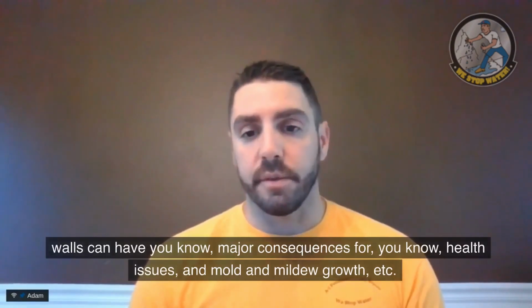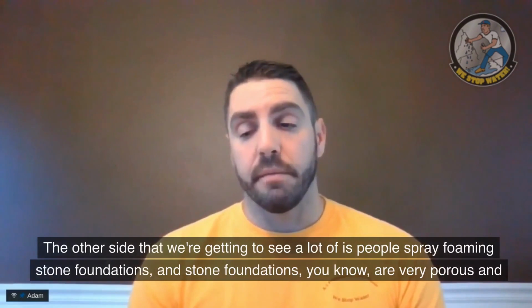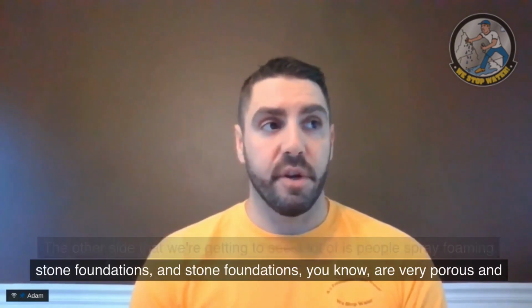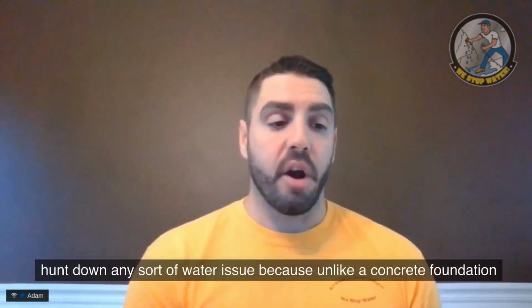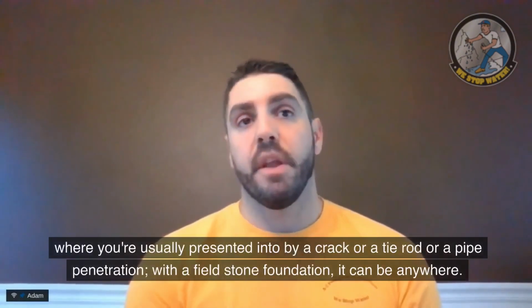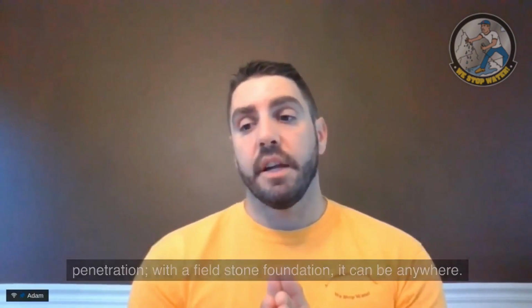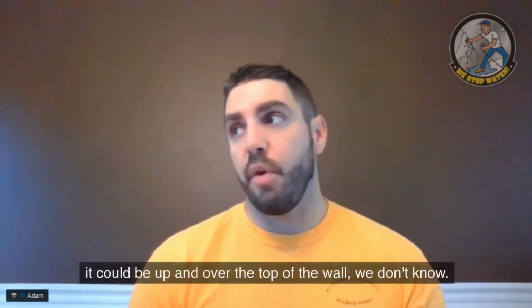Because obviously water coming in behind the walls can have major consequences for health issues and mold and mildew growth, etc. The other side that we're getting to see a lot of is people spray foaming stone foundations. And stone foundations, they're very porous and they tend to be very drafty. And it seems like a very good idea to insulate these areas. The biggest challenge with that is that it becomes almost impossible to hunt down any sort of water issue, because unlike a concrete foundation where you're usually presented with a crack or a tie rod or a pipe penetration, with a fieldstone foundation, it could be anywhere. So it could be at the floor wall seam, it could be in between any individual stones, it could be up and over the top of the wall, we don't know.